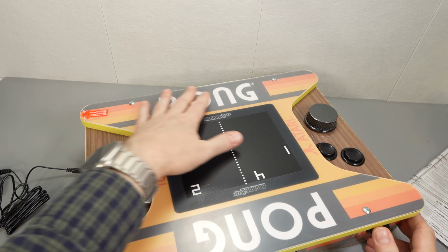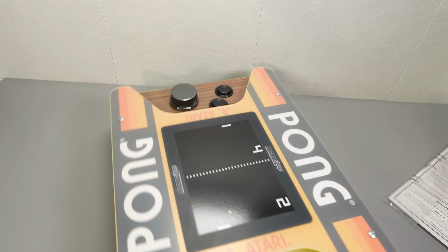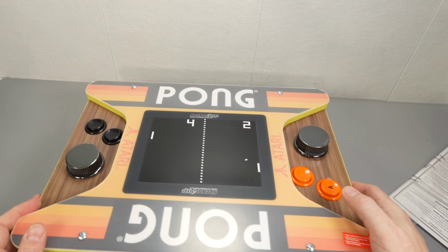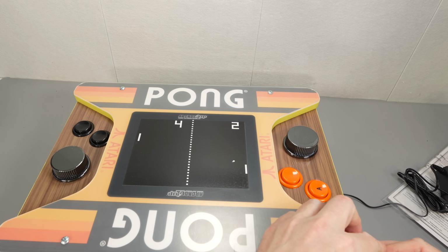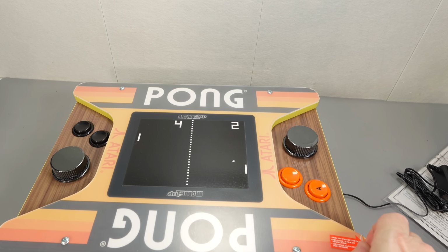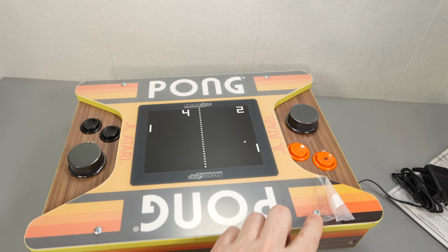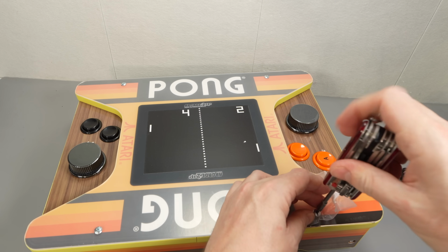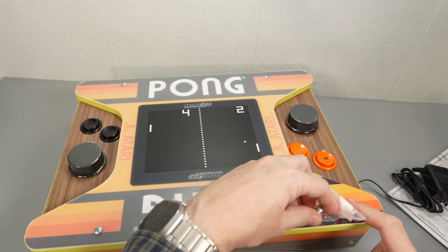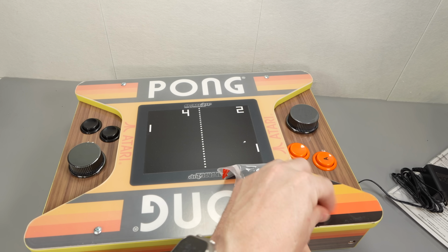Now, there is a big protective covering over here. Of course, this display shows a current game in progress so that it looks interesting through the box, but it is a sticker that needs to be removed. So let's take off this protective film. And you know what, it's probably best to take these screws out of here because then we can take the film off a little bit easier. So I'm afraid there's no elongated peel session for this because we're just going to do a little bit, then pop the screw back in each time.